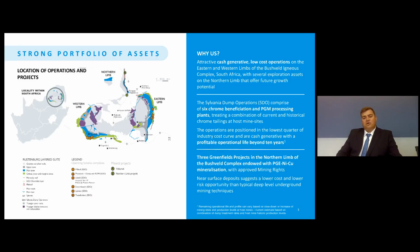So maybe just to start off, and for those of you who might not be familiar with the company, let's highlight what Sylvania is about. Sylvania Platinum has two distinct parts to its business. Firstly, it has our attractive low-cost cash-generating Sylvania dump operations that consist of 6 chrome and PGM beneficiation plants located in the eastern and western limb of the Bushveld complex respectively. These are the current PGM producing units of our business that are responsible for our current cash flow and profits. And we will deal with the financials throughout the presentation. It is emanating from these operations.